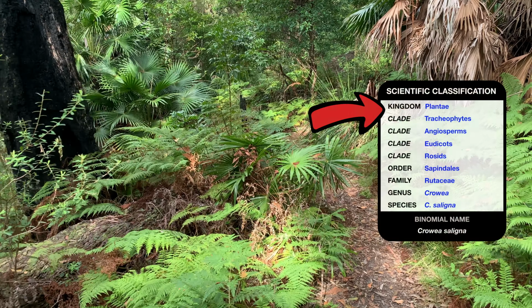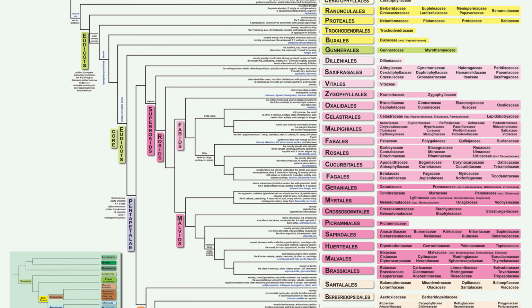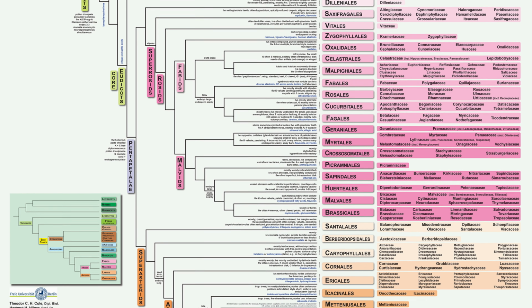Now that we have DNA sequencing, we have molecular-based plant taxonomy. The National Herbarium of New South Wales uses the Angiosperm Phylogeny Group version 3 for plant classification, although the latest one is APG version 4. And version 4 is nerd heaven. Google that. APG IV system. It's an overview of all the angiosperm families, and it throws up some interesting information.